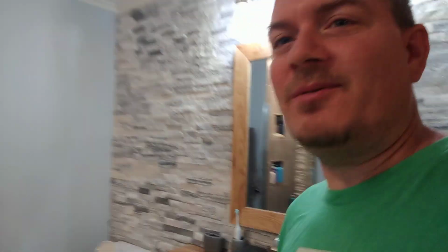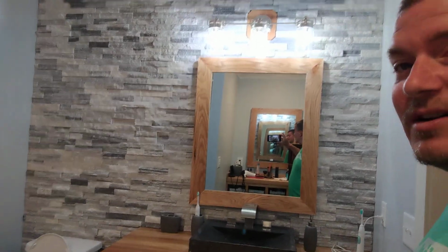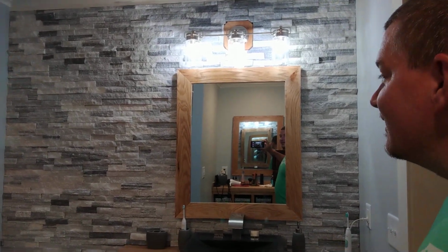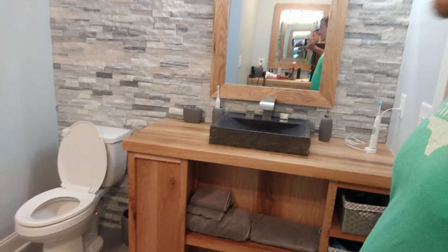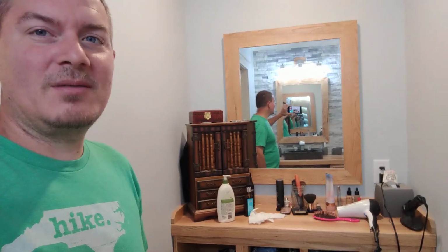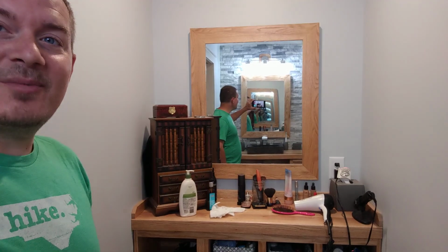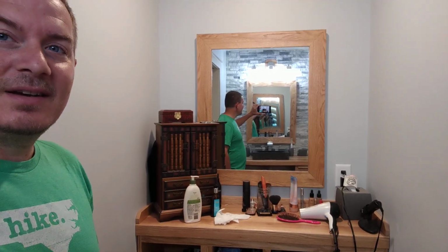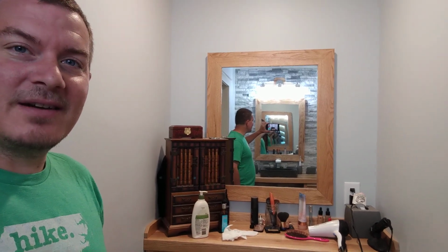Take you for a quick little walk inside. We got one side that has the rock accent wall, mirror that's framed in wood from our property, and the vanity that was made with wood from our property. Directly across from that is my wife's countertop, and similar thing. We got wood made from our property, mirror framed there. So there's no sink on that side. That's just where she can do her makeup and do her hair and things like that.